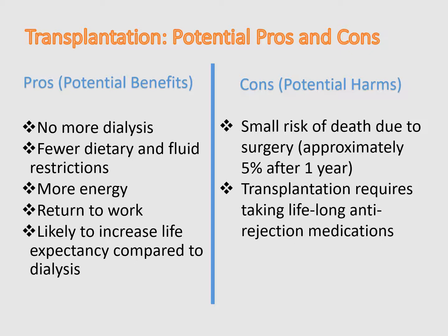However, due to surgery, there is a small risk of death. Approximately 5% of patients nationwide will die after the first year of transplant due to complications with the surgery. The risk of death is highest within the first 3 months after surgery.